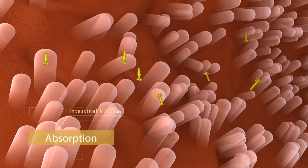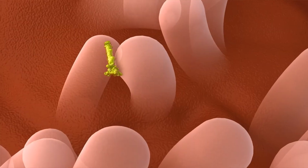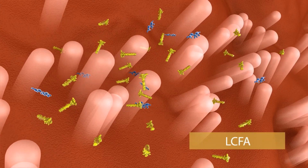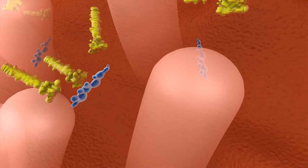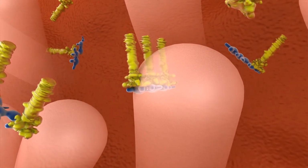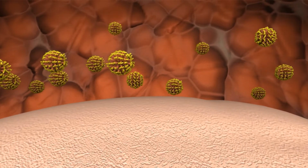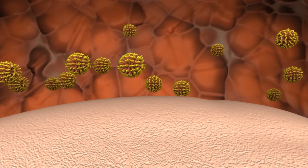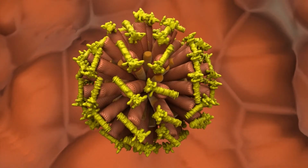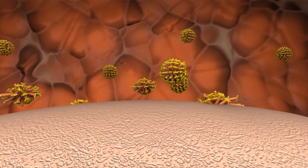Absorption. Short-chain fatty acids are absorbed directly, while long-chain fatty acids can only be absorbed after combining into chylomicrons with bile acids and phospholipids. As a carrier, bile acids help fatty acids get through the recognition system of the intestinal epithelial cell and then pass into the bloodstream in order to finish the absorption process.